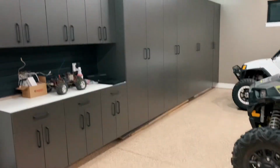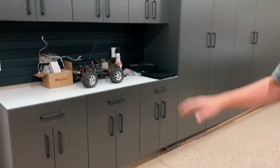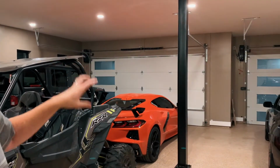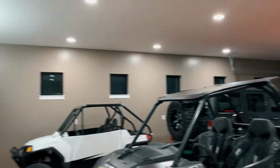Did the epoxy floor, garage cabinets, all self-closing doors on them. Of course you saw from the front the double insulated doors with the windows in them, so it kind of lets a little light in. It's a pretty cool little feature. Barn door in the garage too, to the mechanical, gotta have that, right?